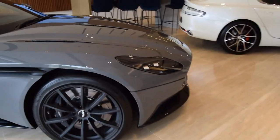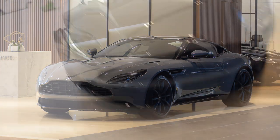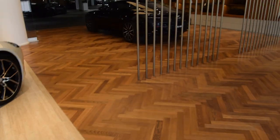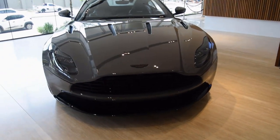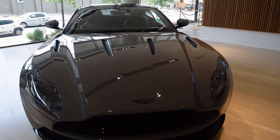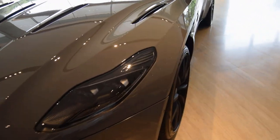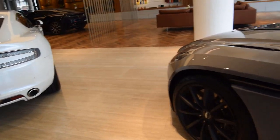So we have the DB11 over there, and this is the DB11 AMR. So it's got a slight bump in power, and actually I believe the DB11 AMR replaced the DB11. So now they're no longer producing just a DB11 V12, it's a DB11 V12 AMR. So as you can see, the four nostrils on the top, that shows you that it is a V12 engine car. So 30 more horsepower, so now it produces 630 horsepower as compared to the DB11's 600 horsepower, which is 441 kilowatts.